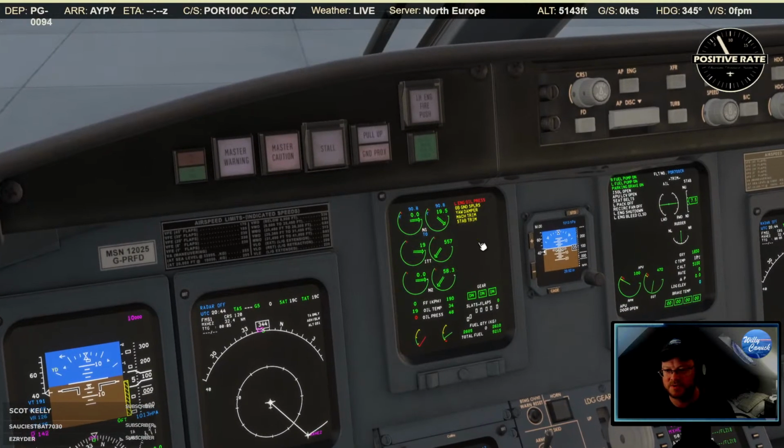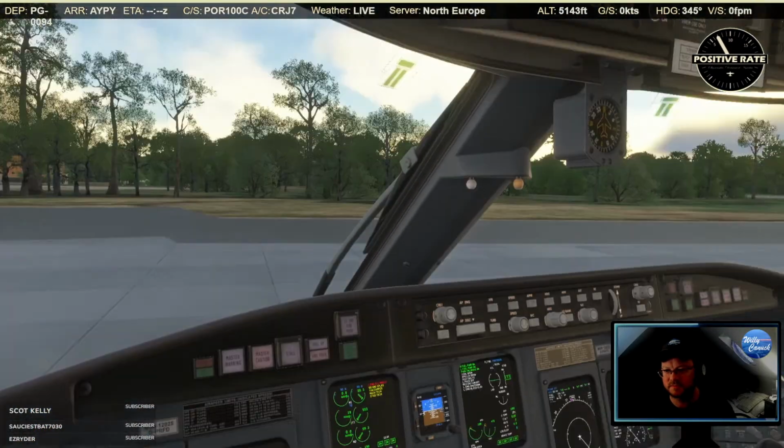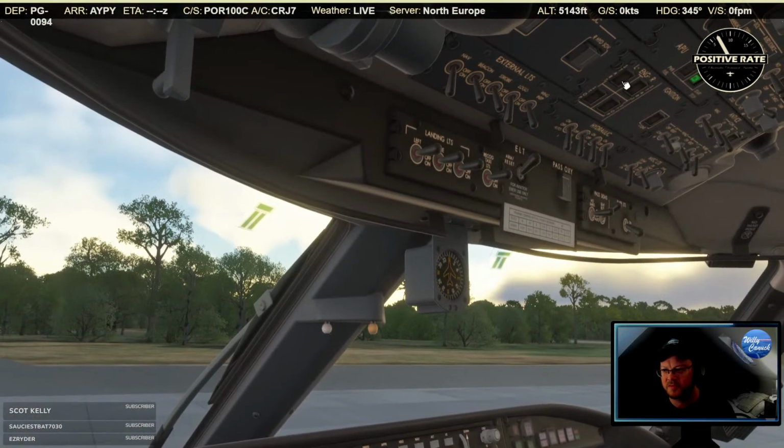And we got a good engine start. So we'll go for number 1.